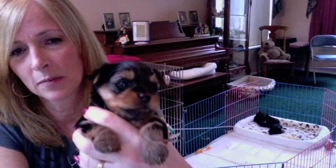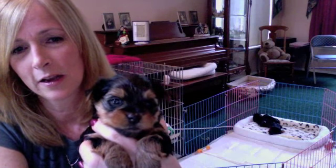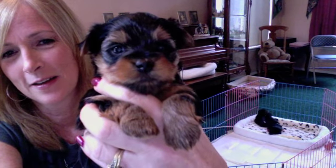He is 1 pound and 11 ounces on his 4-week-old birthday. He is also a beauty. There is not an ugly puppy in the bunch, let me say. Look at that face. Oh my gosh. I want to keep them all.